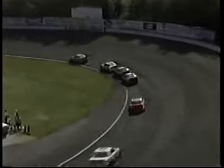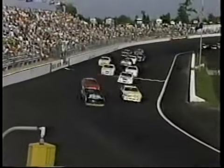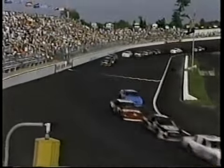This is the first lap all season that the defending Busch Grand National Series champion, Chuck Bound, has led. He won the pole at Volusia County and didn't lead a lap. So Bound is starting to pull away now in the Nescafe Classic Pontiac, as we've got Grissom with big problems out of turn 4. Something is wrong with Steve Grissom. That car is lurching all over the racetrack.